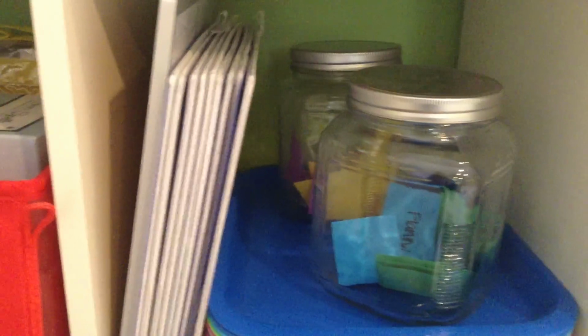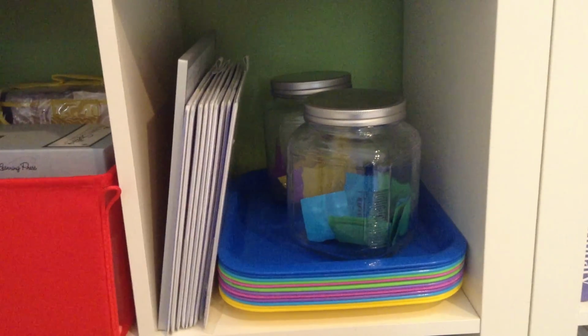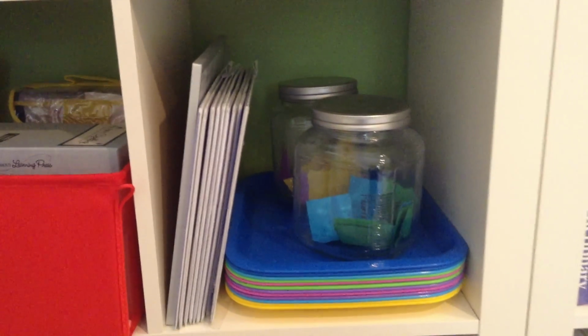And then these jars, I'll try to link to those too if I can. The jars are little extras that the kids can do at the end of the day. If they need something for filler time, I have little activities there that they can do in those jars.